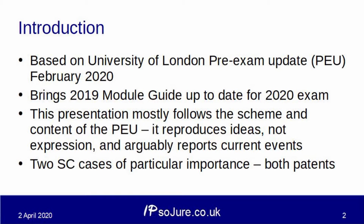The latest version of the module guide is dated 2019, but I'm not sure when in 2019. I'd always assumed it was going to be about September, but there are one or two things that make me think twice about that now. I'm mostly following the scheme and the content of the pre-exam update, but if I'm reproducing anything from it, it's ideas, not expression, and I think in any case I can say that this is reporting current events, so there's a little bit of copyright revision for you.